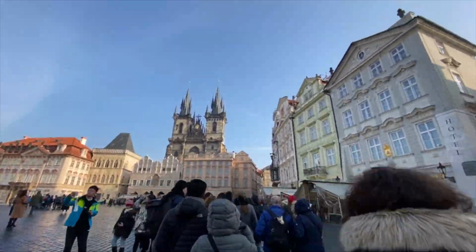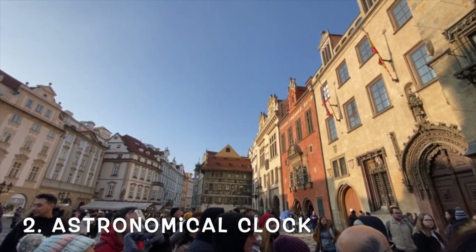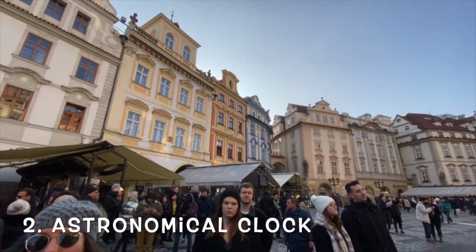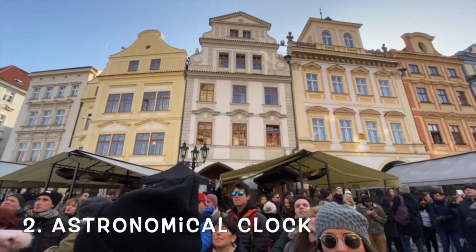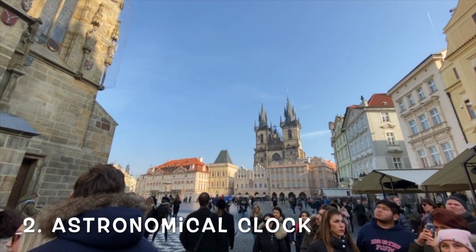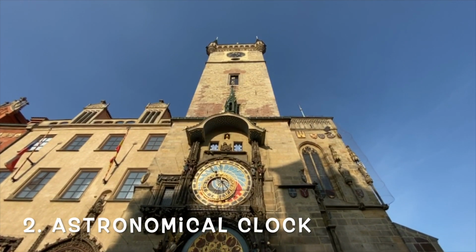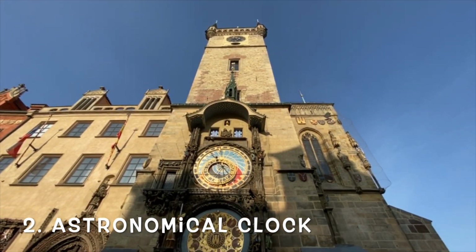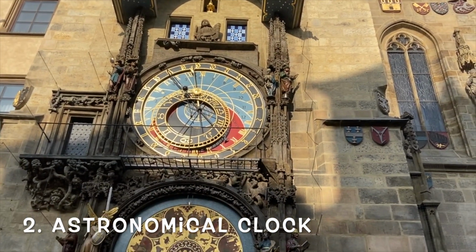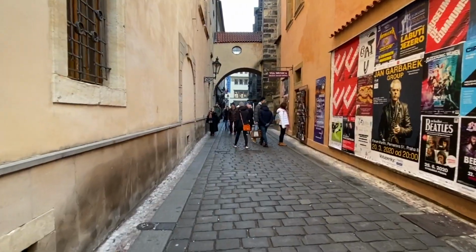Moving on to the next must-see in Prague, in fact the whole of Europe, we have the astronomical clock. The clock was built in 1410 and is the oldest astronomical clock in the world that is still functional. The clock's face has a lot of information for anyone who can read it. The 2 blue doors above the main clock open every hour to reveal the Walk of the Apostles show. Be there when the clock strikes an hour and don't miss it.